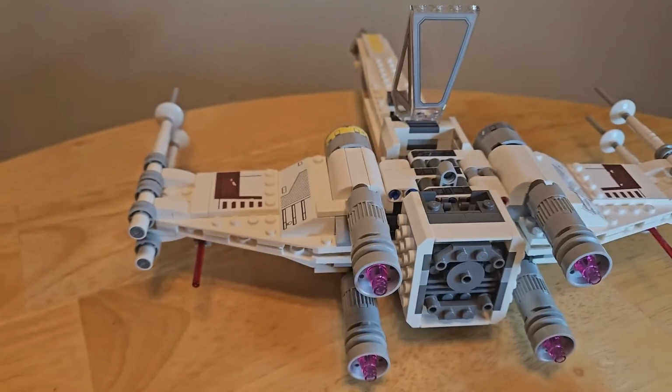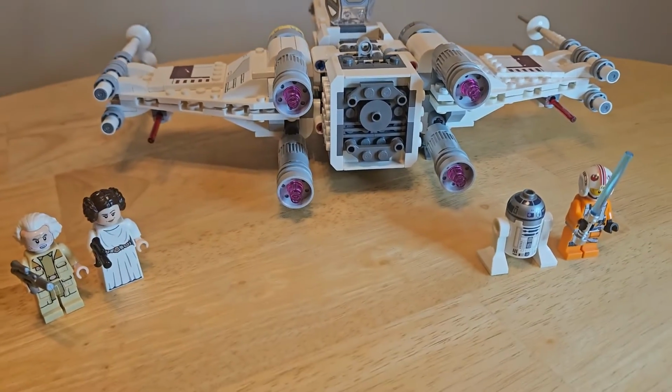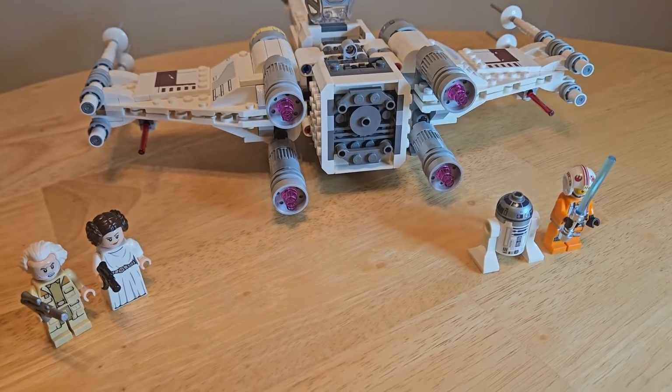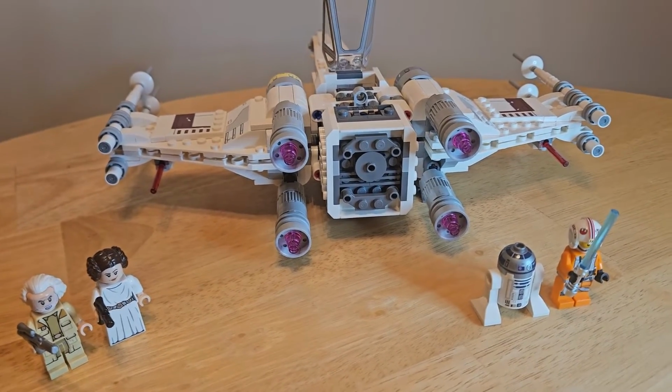It's not really that big. It's kind of a small set, only about 475 pieces. But for the price point, I'd say it's a pretty good build. Detailed enough, unless you obviously get the bigger version. So it's for any Star Wars fan, I'd say it's definitely recommended.